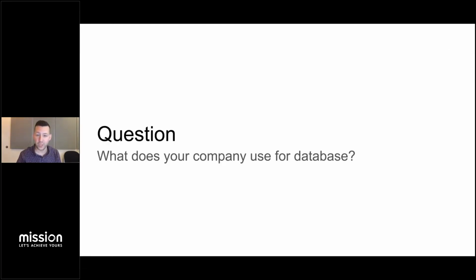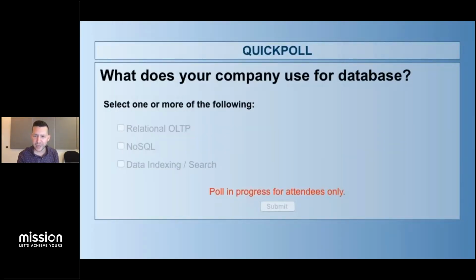So let's quickly see how many of you are using each of these different types of databases. Let's see if we can get full participation in this poll. All right, look at this.